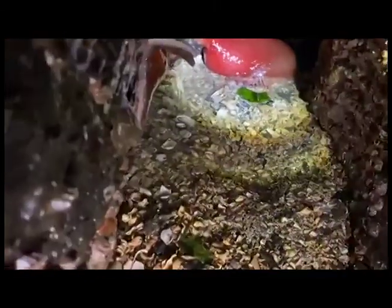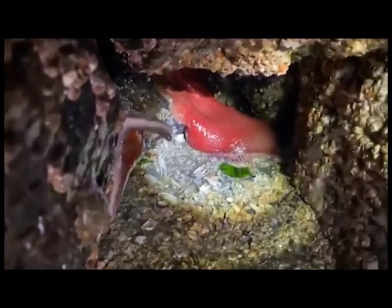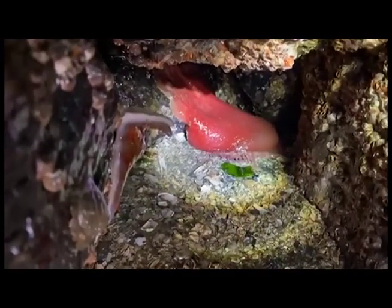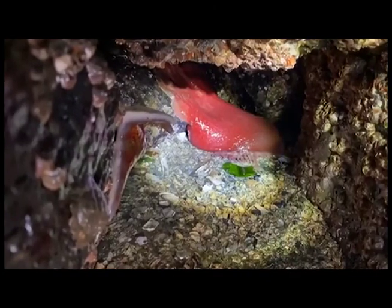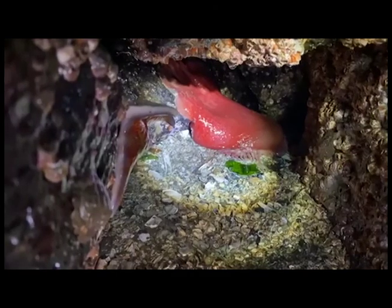Down in here, that big old blob is an anemone, and one that is really suffering with the gravity of the situation here. We're gonna see a few more anemones. And gravity is really unkind to these soft-bodied creatures.